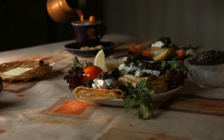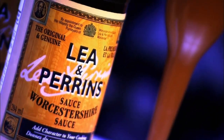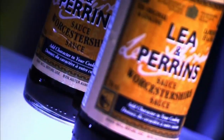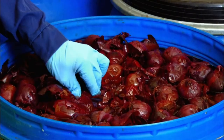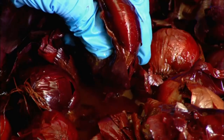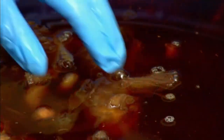Worcestershire sauce isn't just for steaks and marinades. It's the secret behind a bold Bloody Mary, the magic touch in Caesar dressing, and the hidden flavor booster in soups and gravies. Just a few drops can transform a dish from ordinary to extraordinary. And here's a fun thought: next time you sip that cocktail or savor a grilled burger, remember that anchovies and patience made it possible.